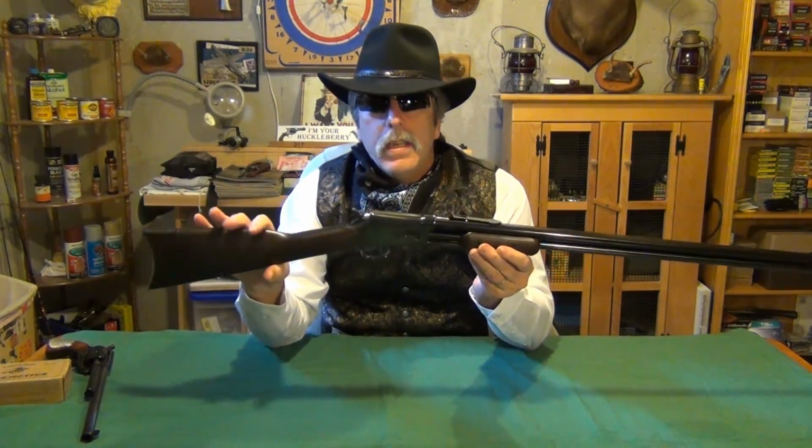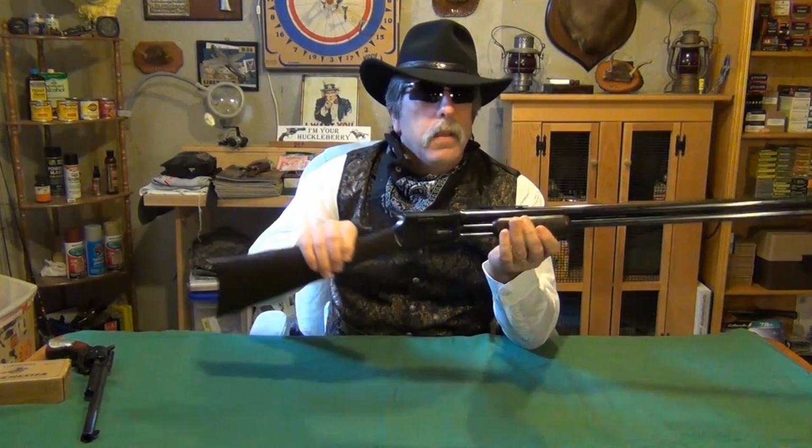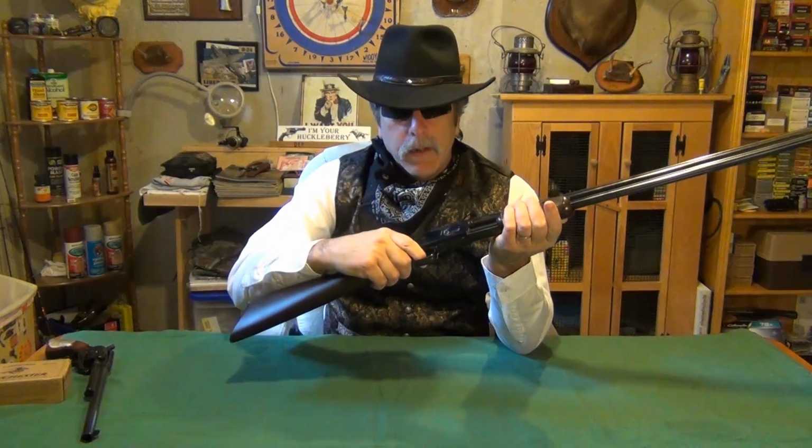And here, the Taurus Thunderbolt. Not too much to say about this. I mean, being that it's a pump action, very quick, very short after that lever action.